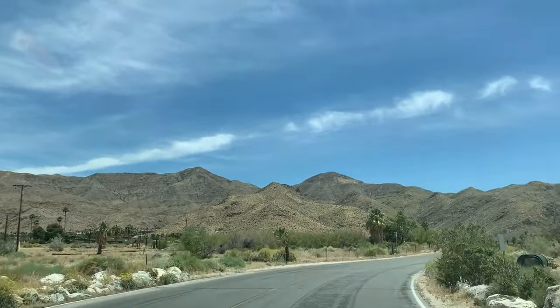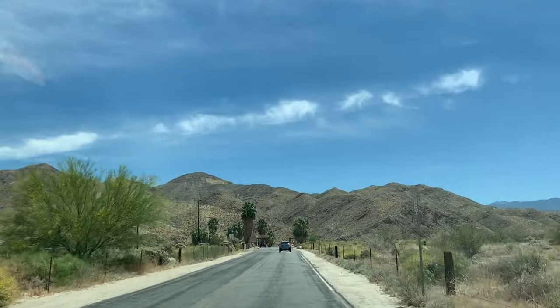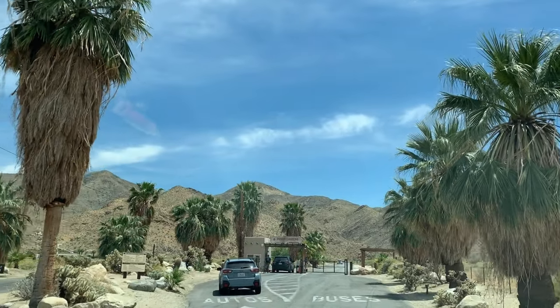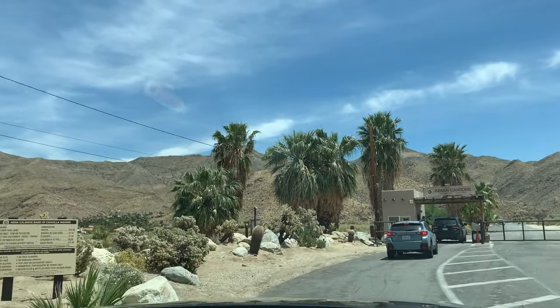This week we took a drive to Palm Springs and explored a small portion of Palm Canyon. Indian Canyons is located in Palm Springs off of South Palm Canyon Drive. The entrance fee is $12 per adult.